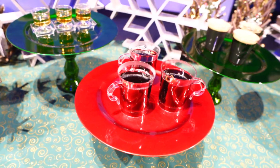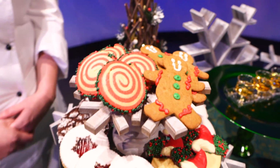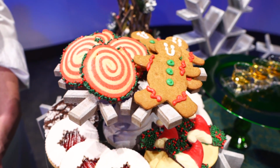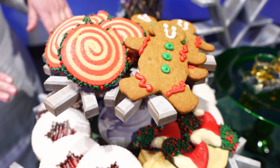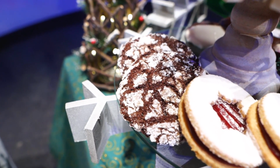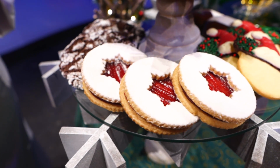Oh yeah, right? And then here we're gonna have the beautiful cookies and the expert of the cookies. So we are coming back with the cookie stroll this year, but we changed it up a little bit and revamped our cookies. So we can start over on this side. We have the chocolate crinkle cookie that will be served over at Three Kings. We have our Linzer cookie with raspberry jam that will be in the Germany Christmas kiosk.